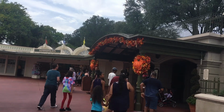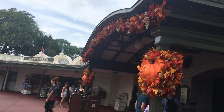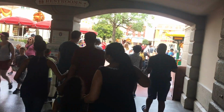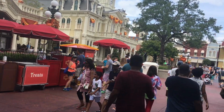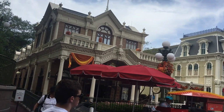You can see that they put up these little pumpkin heads here. This is always a nice indicator of when Halloween and the fall season has arrived here at Magic Kingdom. Heading underneath the tunnel. See, this is weird. This is normally the stuff I would edit out because it's not as exciting, but this is the experience you get walking inside Magic Kingdom, and the sights you see once you get inside. You can see the bunting up there.